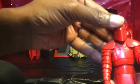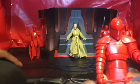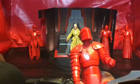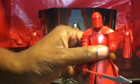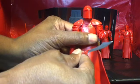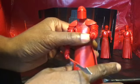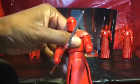So you're going to get a lot of good posing with this guy, and we'll demonstrate that a little bit later. Looking down looks absolutely awesome. He is looking down at the ground, looking up at the sky, pie in the sky. This guy is awesome articulation wise. I didn't have a problem standing these guys at all. I didn't have to use any stands for these guys. We're going to demonstrate some very cool poses with these guys later on. So that is your elite guard there. Really cool, very awesome figure.